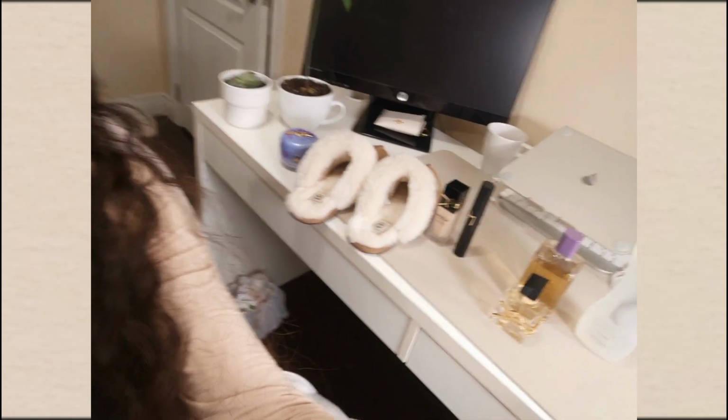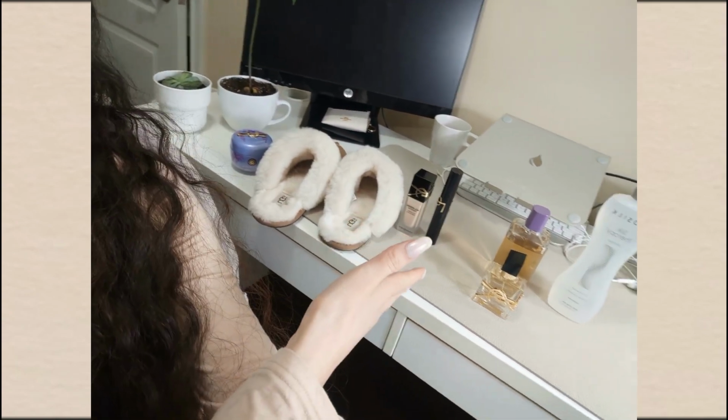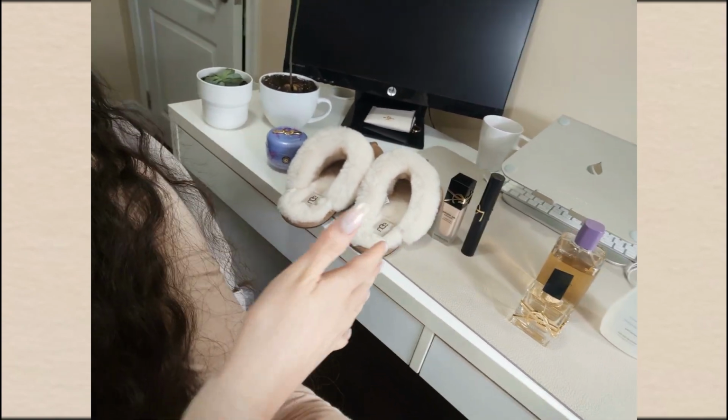So I'm going to be showing you guys the items. We're going to be going in order of least expensive to most expensive. And what is my take on it? Do I think it was worth the splurge, or can you just pass and get some dupe?